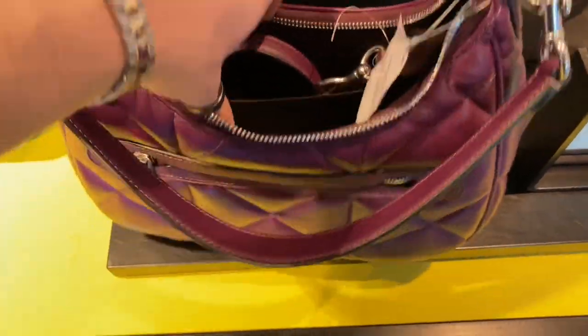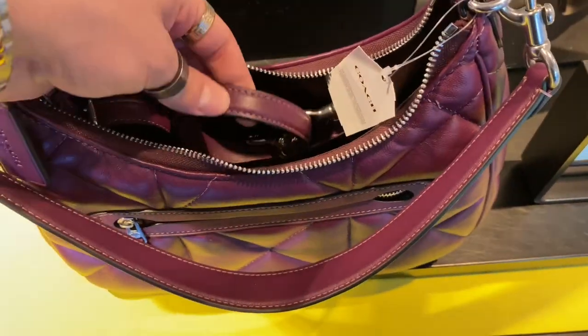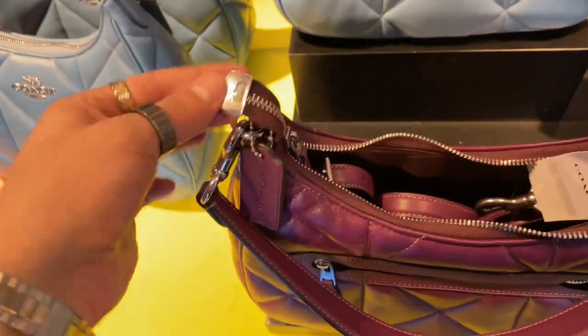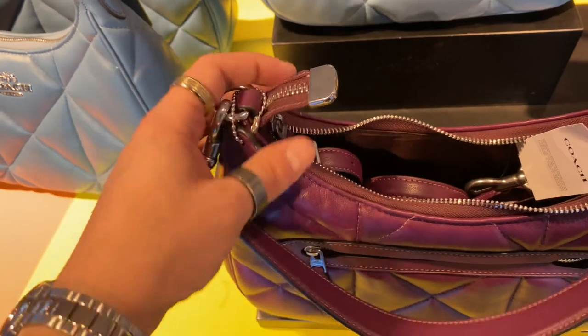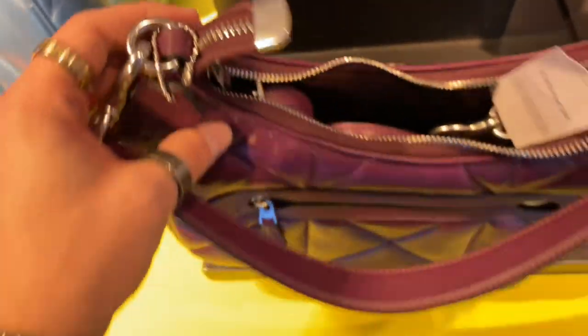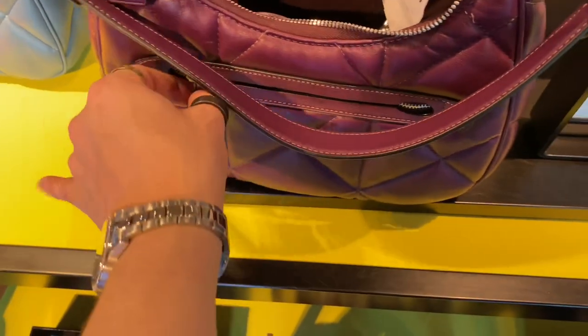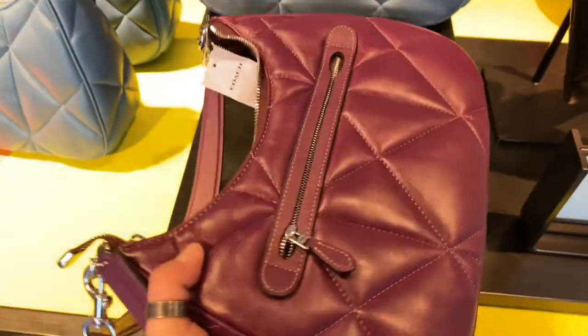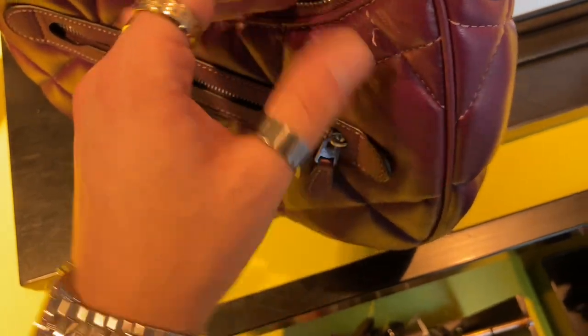So if it is $279, that's actually a pretty good deal, comparatively speaking, when you look at the Terry pillow or whatever. $250 for the Terry pillow, or you can go to the Terry Hobo and get a sizably larger bag for only $29 more. Not a bad deal, in my opinion.